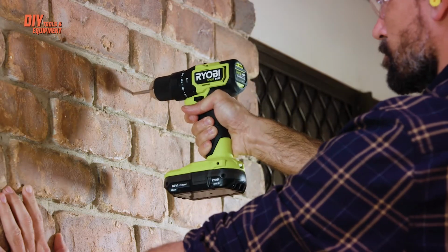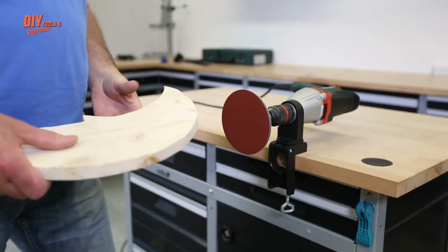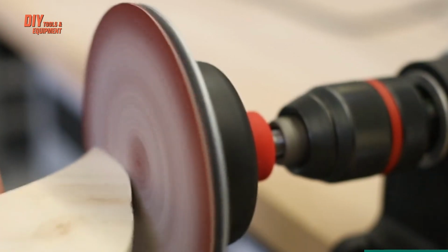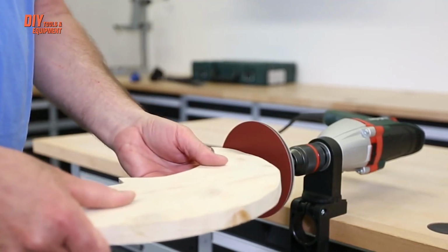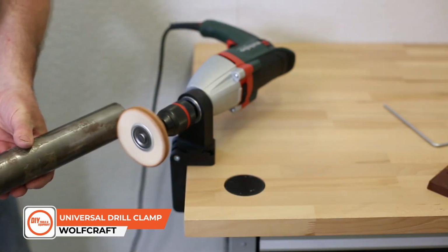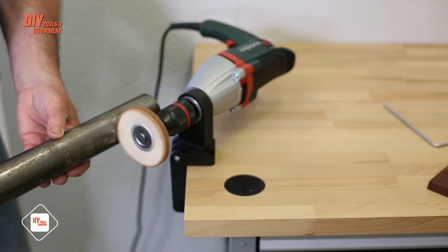When working with power tools like drills, grinders, or milling machines, stability is crucial for both safety and precision. A reliable clamp ensures your tools stay firmly in place, allowing you to work hands-free and focus on accuracy. The Wolfcraft Universal Clamp is a highly versatile solution for securing drills, grinders, and milling machines in stationary positions.